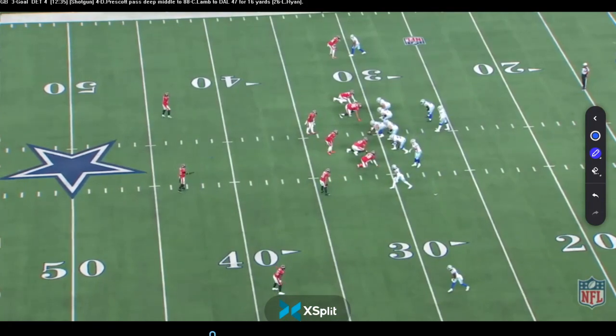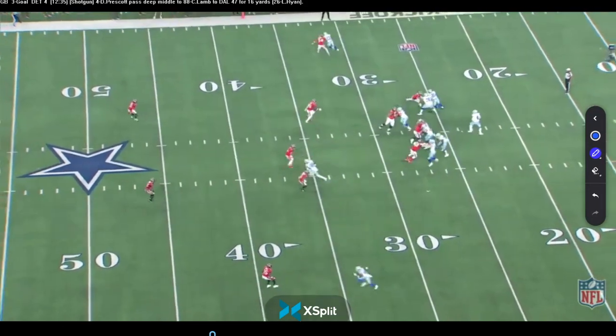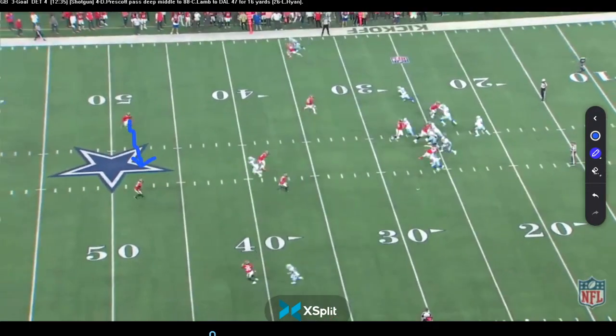All right, you're going to see it again. Three receiver set down here on the bottom. Watch the backside safety. He opens as if he's going to go backside, but then what's he do? Then he pushes. He's going to give you the appearance that he's going to help on the backside, but then he pushes to the strong side. Here, CeeDee Lamb is coming over to this side. Dak needs to be really conscious of what that safety's doing. But again, it leaves your one-on-one matchup here. Do they have the guys on the backside, especially away from CeeDee Lamb, that will win that one-on-one matchup?